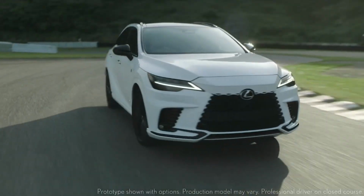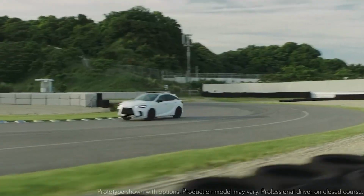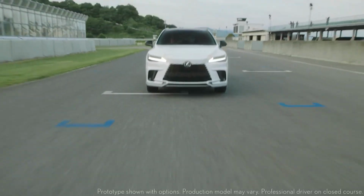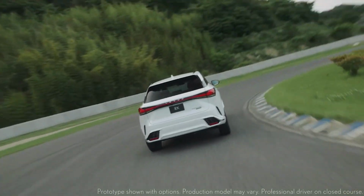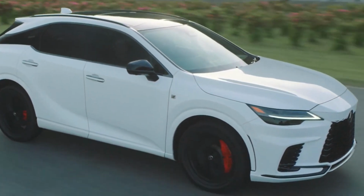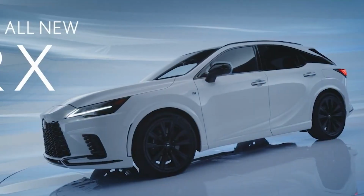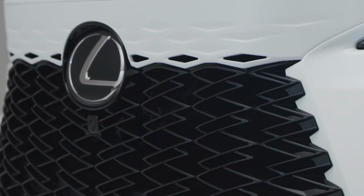The RX is Lexus's best-selling model, and it appears that Lexus aims to keep that going with the pricing of the new models. The internal combustion-powered RX 350 starts at $48,600, while the base RX 350h hybrid version starts at $50,450. The top-of-the-line RX 500h F Sport variant starts at $62,450.